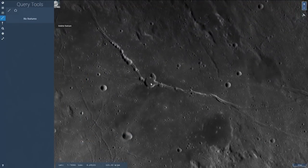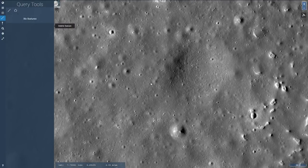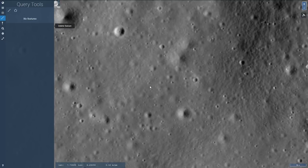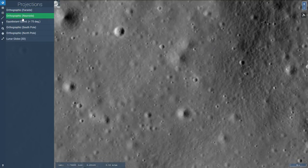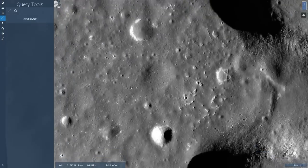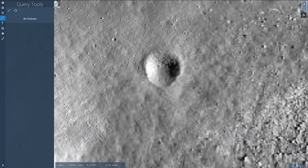So there you go. And now, of course, if we wanted to, we could zoom in on this 8.5 kilometer size depression, this crater. Again, down at the bottom here, 0.5 meters per pixel. And this is on the orthographic near side projection that we're on, and then we can utilize that tool to measure anything we want in there. I will show you the limitations though. Let's say we wanted to measure this crater.